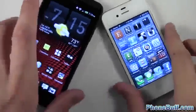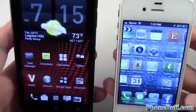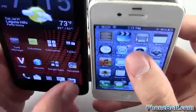And let's do the camera, because that's obviously something you're going to be using a lot. We'll just go ahead and try to launch the camera on both phones. So I'm going to try to tap these guys at the same time. 1, 2, 3.